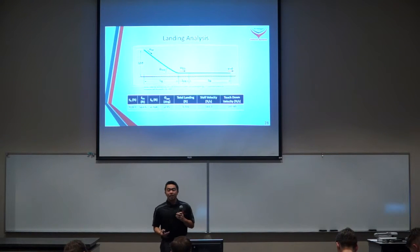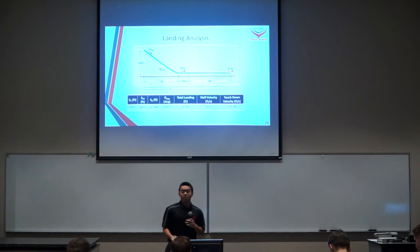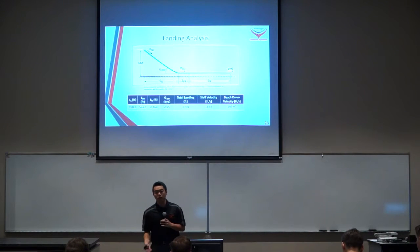But after takeoff, we need to land sometime. So again, Nikolai breaks it down, but this time he breaks it down in 3 different sections: the air distance, the free roll, and the braking distance.